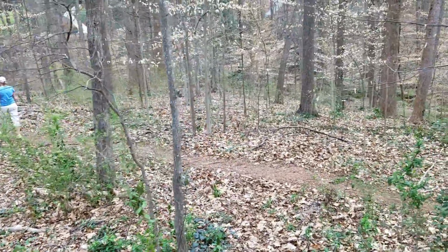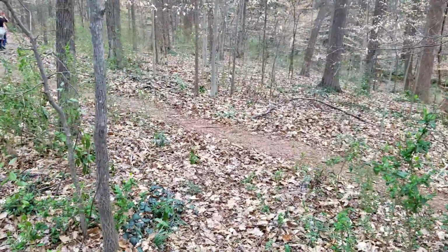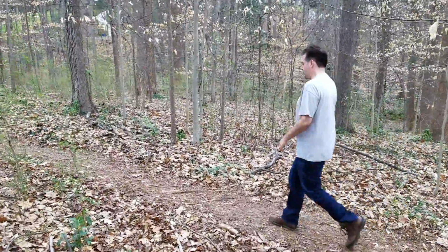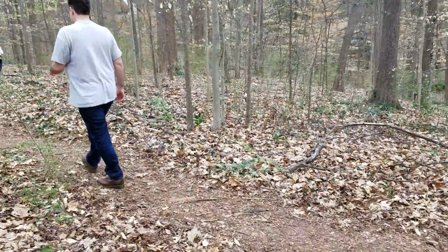I'll give you a sense of what it's like walking through a bunch of leaves. Had a lot of rain over here, Sandy was telling me, and been quite a bit of erosion here in Deepdene Park.